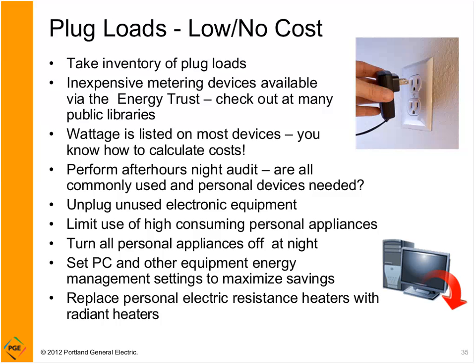Perform an after-hours night audit. So, after everyone's left, look at what commonly used personal equipment is used. Are all these devices needed? Can you unplug some of the unused electronic equipment? Sometimes you'll go into an office and somebody may have like a desktop waterfall on their desk. Do they need that? And do they need it especially at night?